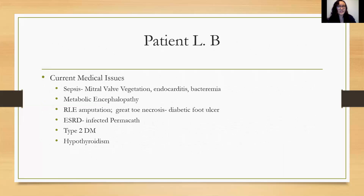Currently, they had found that the sepsis was due to a mitral valve vegetation, endocarditis, a bacteremia. Her altered mental status was from a metabolic encephalopathy. Her right leg had needed to be amputated for a great toe necrosis from the diabetic foot ulcers. Her permacath was actually infected, which also furthered the sepsis, and she had type 2 diabetes and hypothyroidism. From her notes, it was seen that she needed the amputation. However, she was not in a state where the surgeon would suggest open heart surgery for the endocarditis.